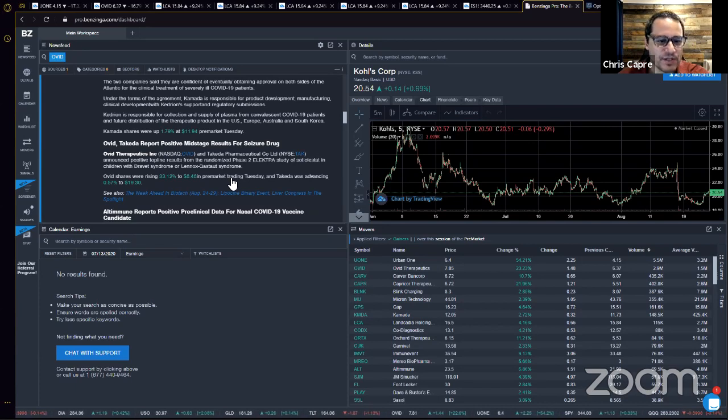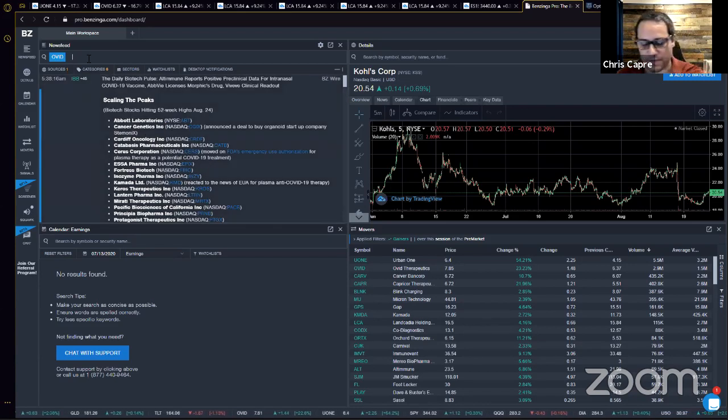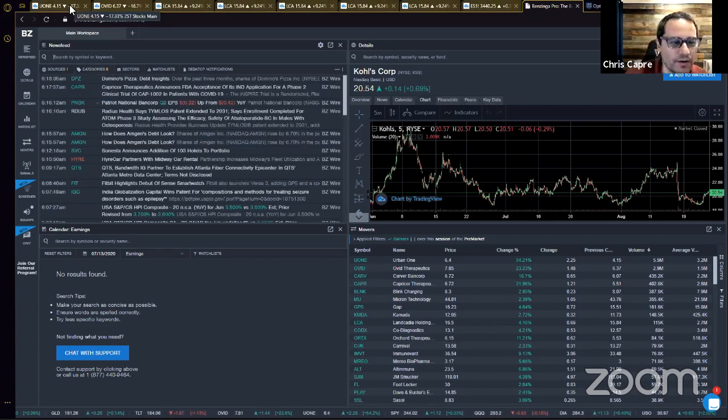Positive mid-stage results for seizure drug. Okay, now it's positive top line from a randomized phase 2. So they haven't gone through all 3 phases yet, but phase 2 is good. You're making progress. Seems like a specialized drug. So not something that's going to be like coronavirus or anything global, but it seems like a specialized drug.